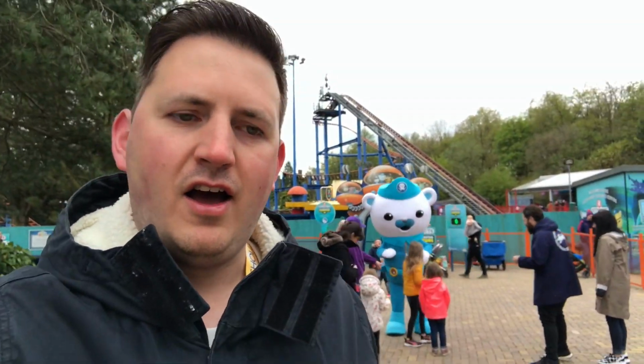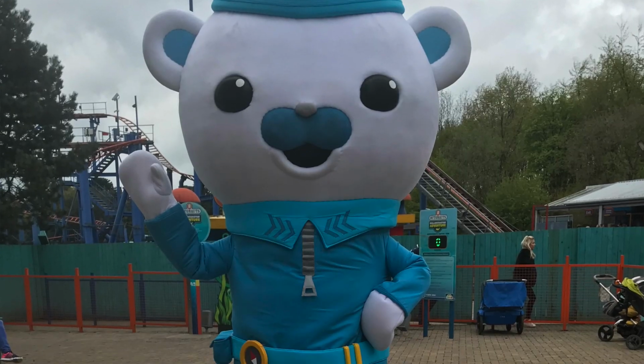So we've just done the Octonauts coaster. That was really good fun. Really enjoyed it. Again, quite snug. We're gonna go do a character meet and greet.